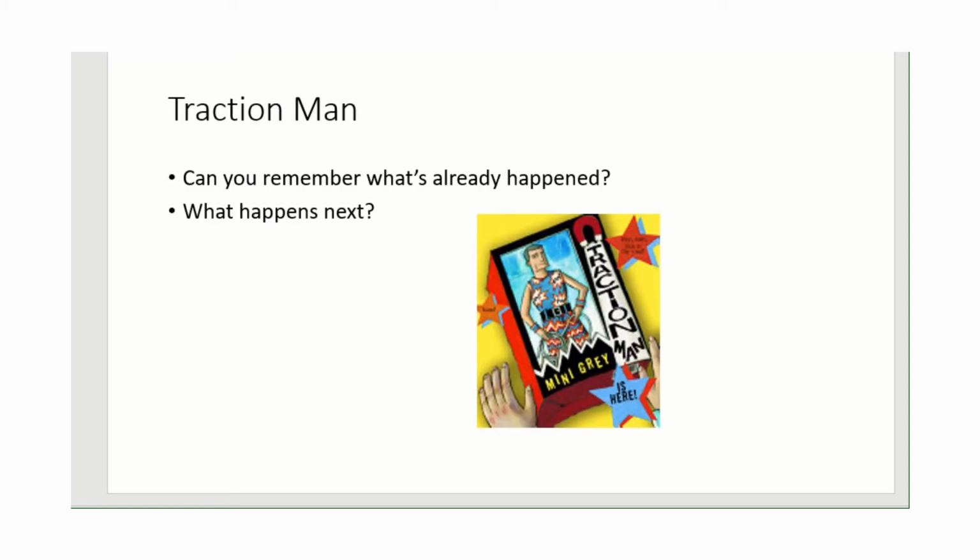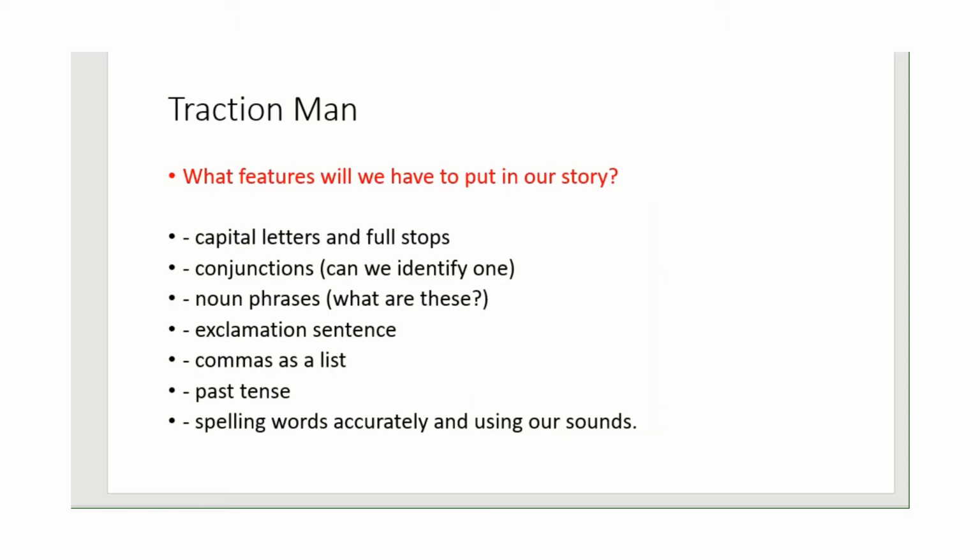So, can you remember what's already happened and what happens next? If not, have a go listening to the story on YouTube. See if you can find it, okay? And remember that we're going to put all these features into our story again, aren't we? Capital letters and full stops. Conjunctions, noun phrases, exclamation sentence, commas as a list, past tense.